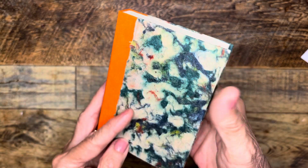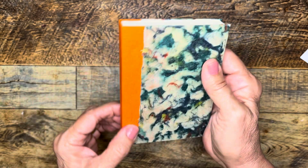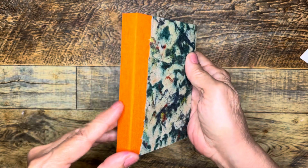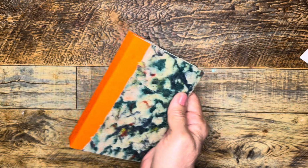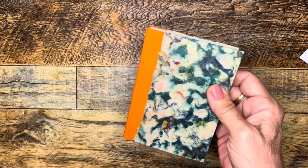So she constructs these books. Of course, I picked one with orange. This is maybe a little brighter than my comfort level orange, but I think it's beautiful, and it kind of reminds me of my new, let me get it out. It's right here. This book. They kind of look like they could go together. Not that they have to, but that's what it makes me think of.